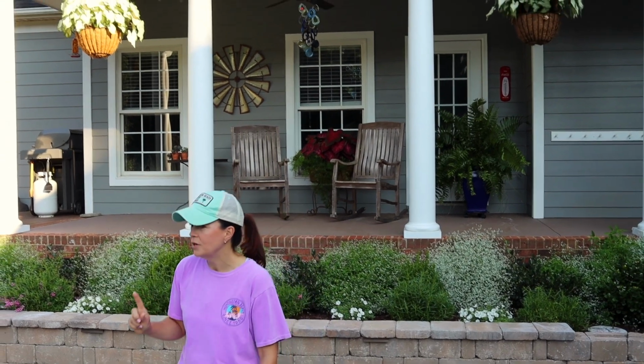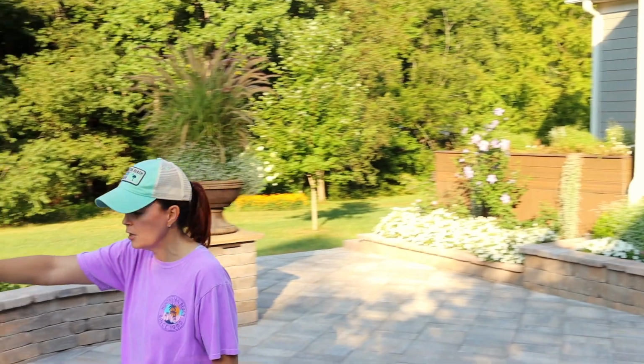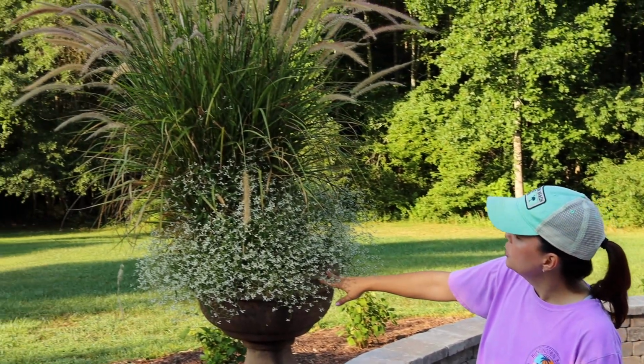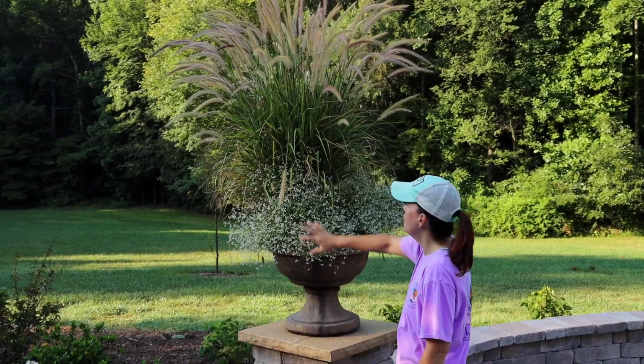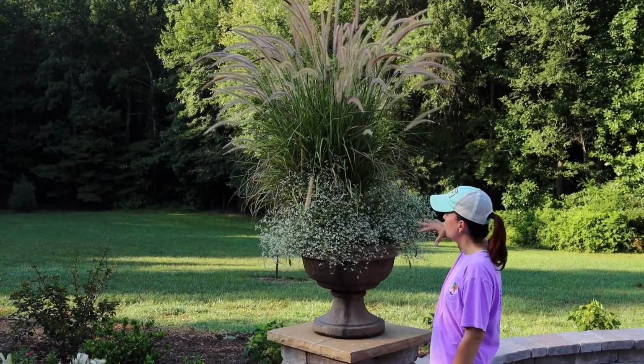The one last thing I want to give you an update on are the urns, because we had been here when we cut back the snowdrifts, and so the urns are doing amazingly well. This is the skyrocket grass. There is only one in there, and then we have diamond frost on each side. So they are filling in quite nicely.